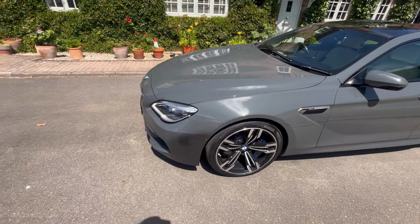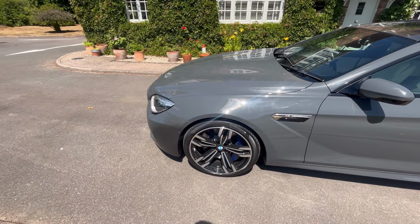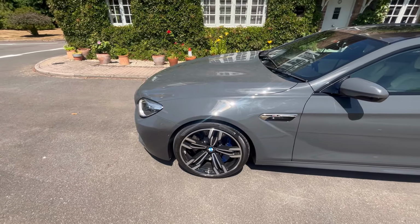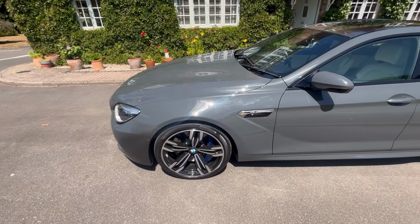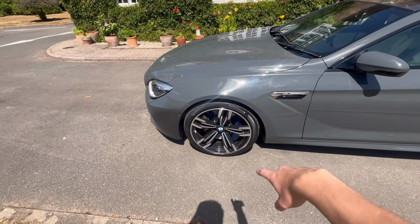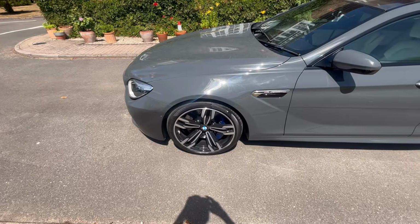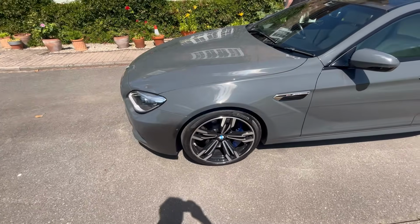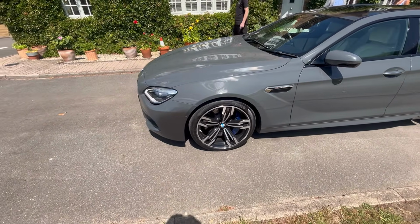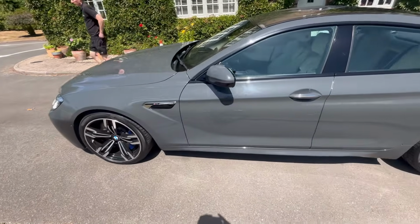And yeah, this one's got the 20-inch double spoke 433M alloys in diamond cut gloss black. Like I said, this one's got the optional competition pack, which is a £6,300 option. This gives you the 433M alloys. It gives you a sport competition back box with gloss black tailpipes, sport variable damper control, and sport steering settings as well. And yeah, it's absolutely gorgeous.